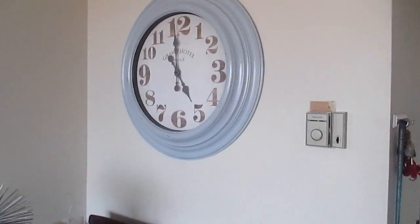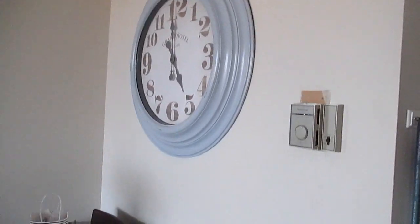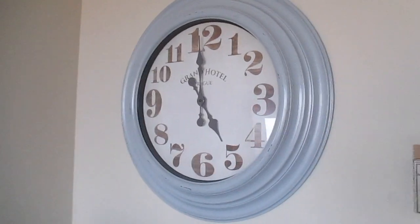This is my dining room table. I keep my work bag there, and then I just have like some stuff from, you know, life. There's my clock. It doesn't have any batteries in it, but I keep it on 5 o'clock because it's always 5 o'clock somewhere. This is my living room right there.